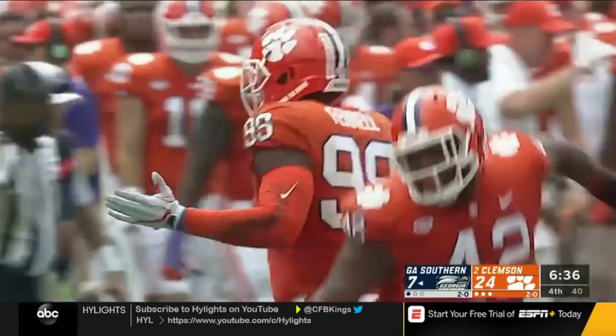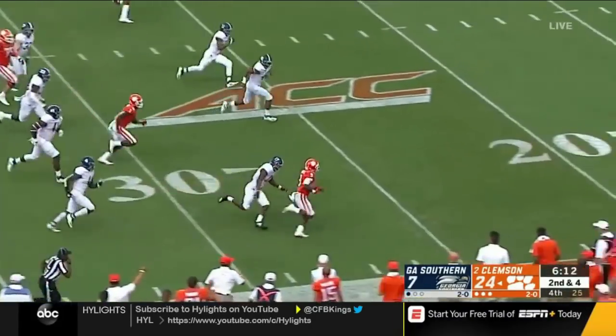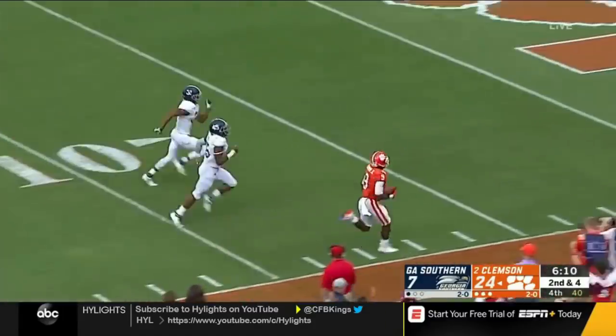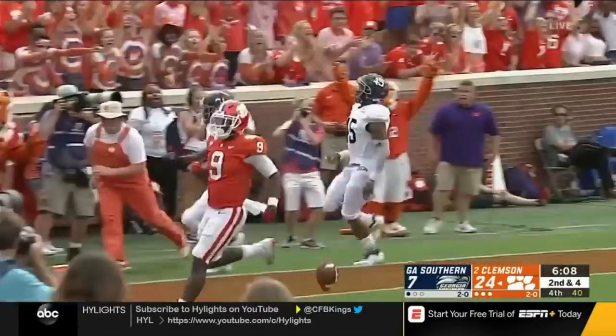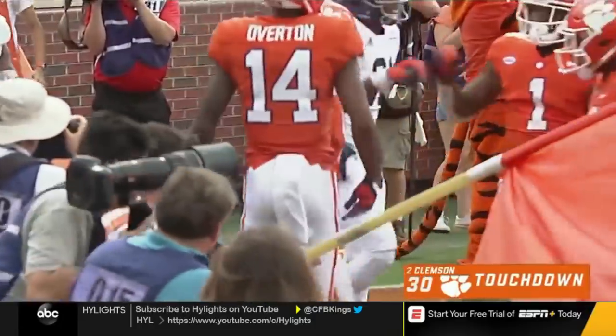And Clemson takes over. Etienne off to the races. And he punctuates a career day with his second touchdown of the afternoon.